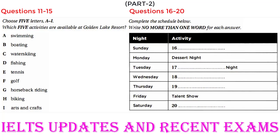We have a weekly schedule of evening activities, which anyone can attend if they choose. Every Sunday we show a film, always something that's suitable for the whole family. Monday's my favorite night because that's dessert night. Our cook prepares a variety of desserts, and we get to taste them all. I'd like to be there for that.